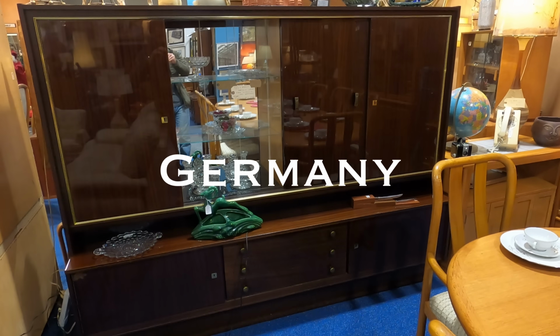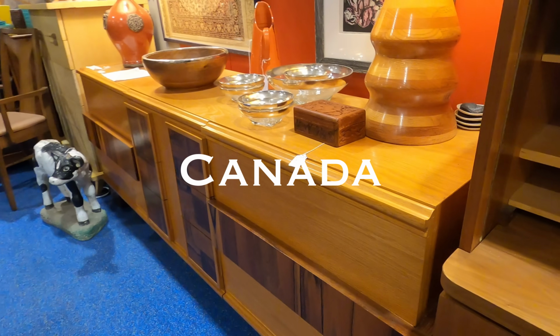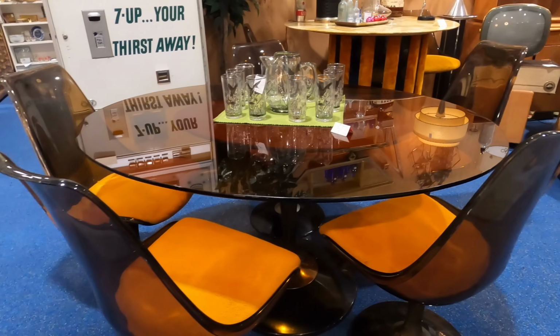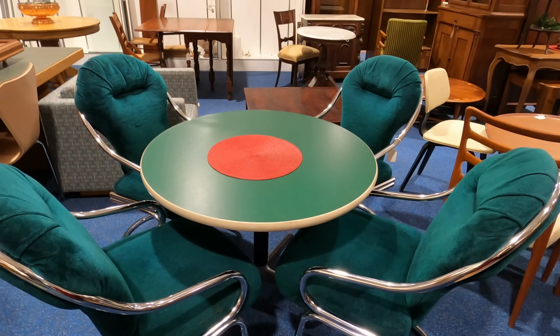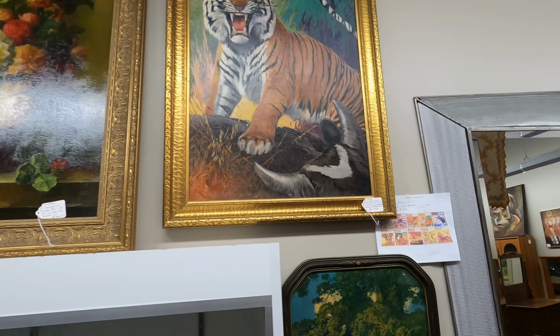Denmark, Germany, England, Scotland, Italy, Spain, Canada, and USA. This place has some of the best examples of vintage furniture from around the world. They also have a wide variety of antique and vintage collectibles, including glassware, artwork, and other household items.